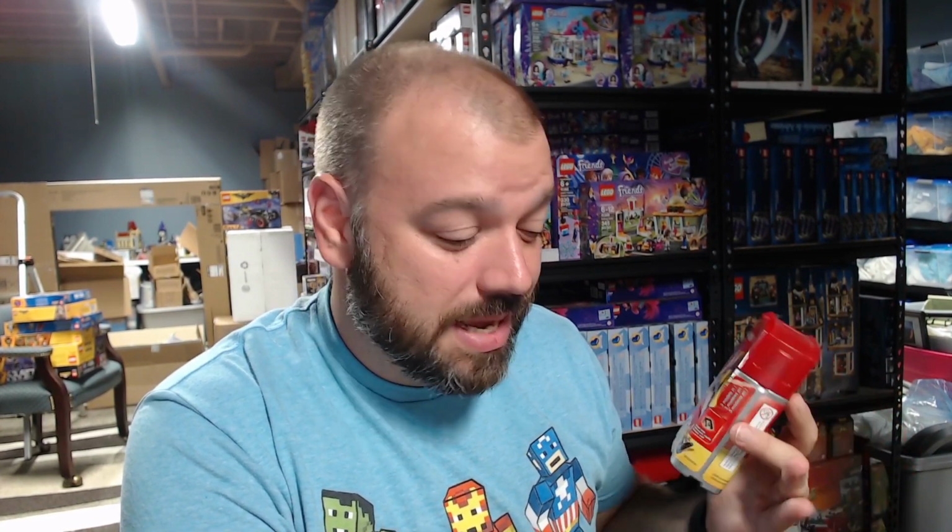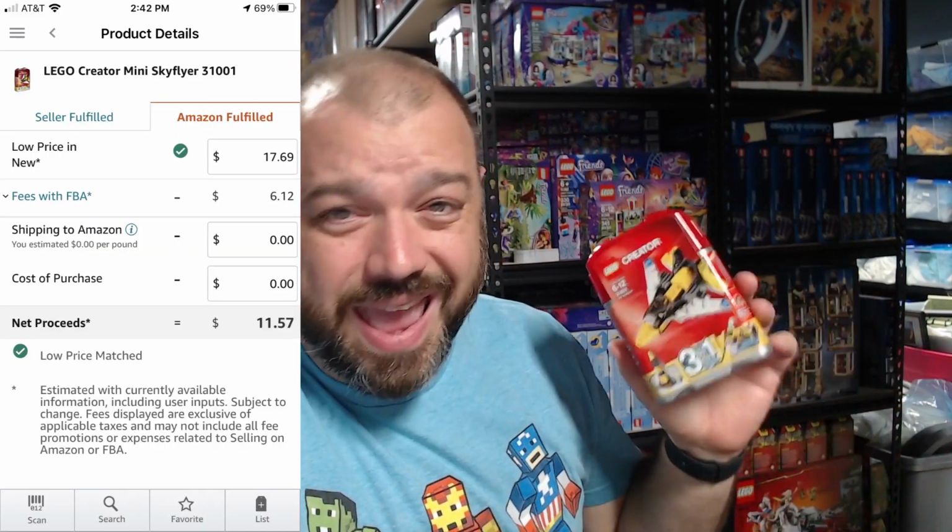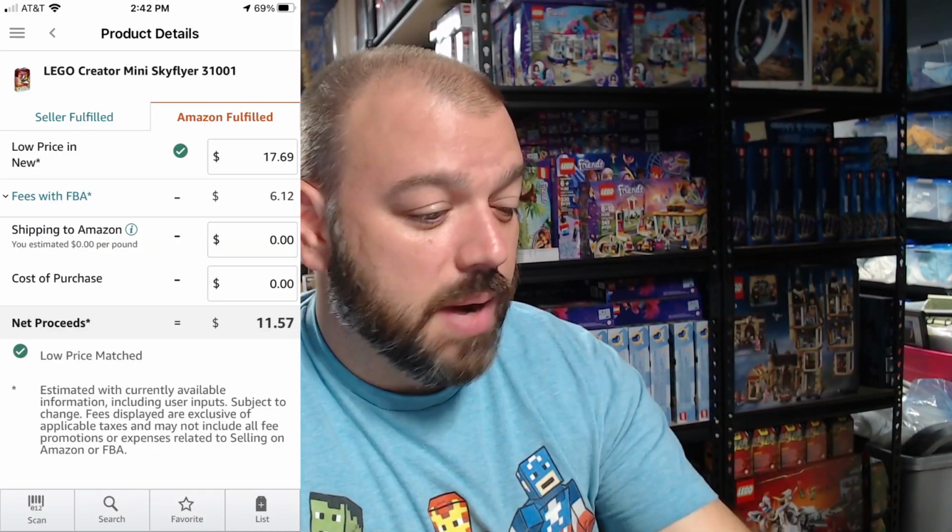The next wave of sets here are all small sets. Typically, these ones don't perform very well on Amazon because of the fees associated with them. So we've got this Creator Airline set. This one here, we get $11.57 after fees. That one I actually might consider because I didn't pay much for that.